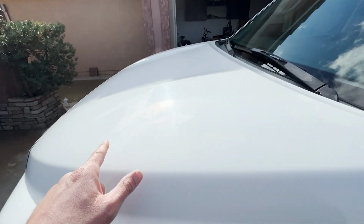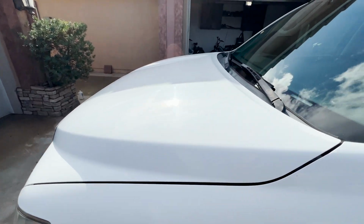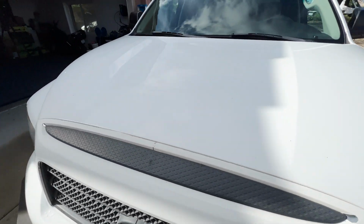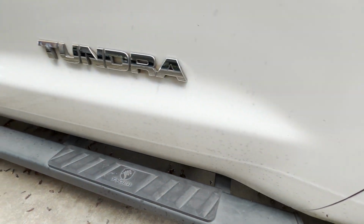Now it has been rained on, right? So as you can see, the paint's not in perfect condition by any means, but it has been rained on. So that's why it's not super dirty. The sides, however, are quite dirty.